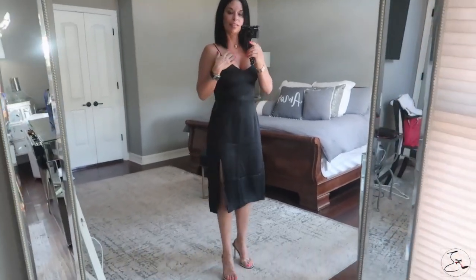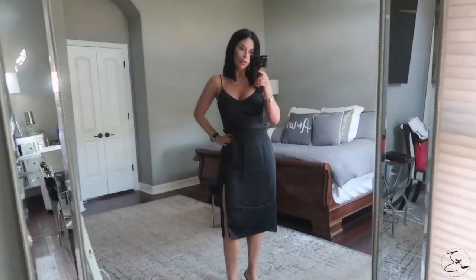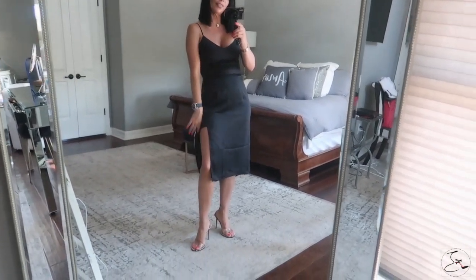So yeah, this is dress number 2. I really love it. I love this little slit. It looks so sexy. Okay, I love those dresses, you guys. They're really, really pretty, and I look forward to wearing them.